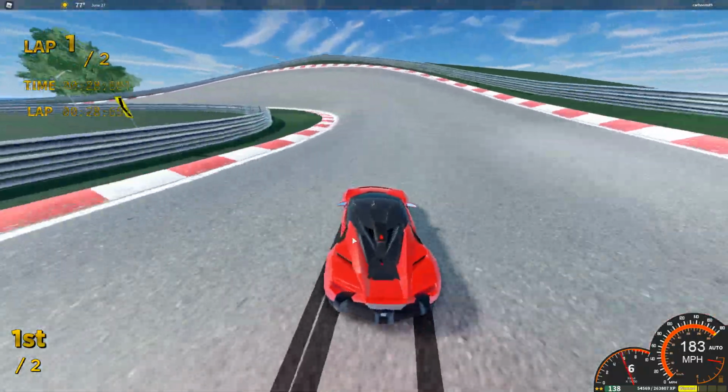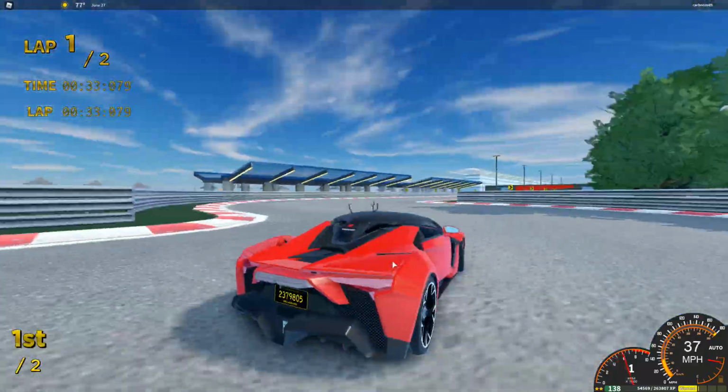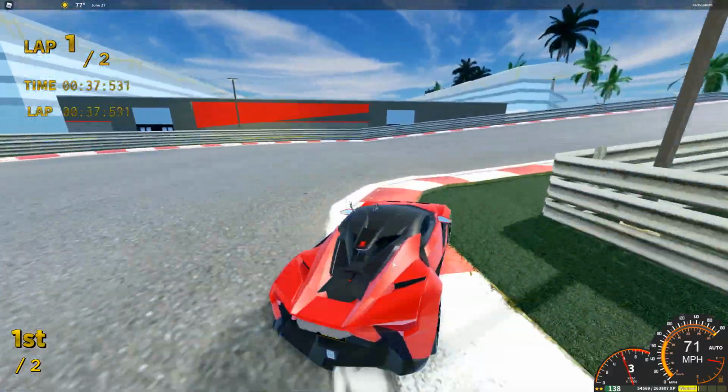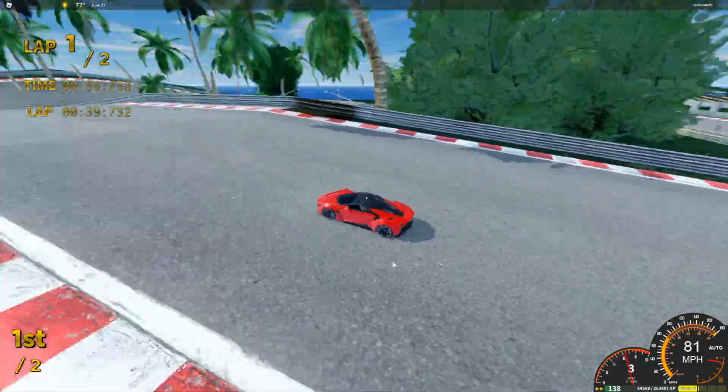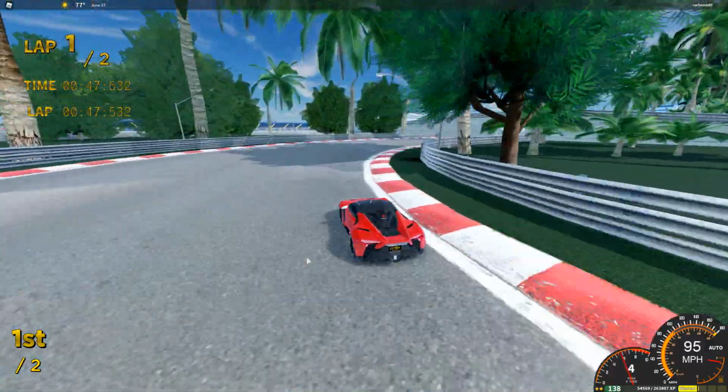Okay, so we're just going to get under our max speed there, but we are in the lead right now. That's looking good for us, and I think we might actually win this. He's flipped, so that is a very good look for us. We are definitely getting a massive lead right now. Maybe I should have put boost on it. That probably would have helped out with the acceleration quite a lot.